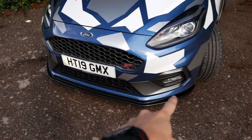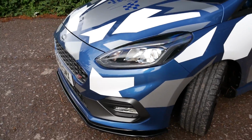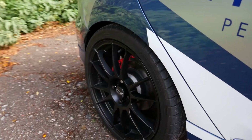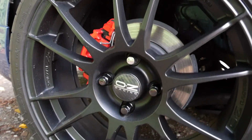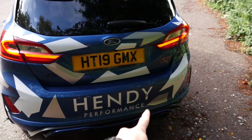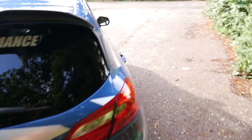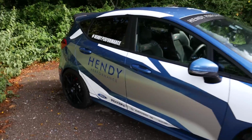So yeah, this front splitter as well, the Milltek front splitter, finished in gloss black, looks stunning. I mean, it's not too low, but it sits actually really rather nicely. So like I said, it's lowered on KW suspension, 20mm all round, and also with some 20mm spacers on the back. These OZ Ultraleggera wheels, stunning, finished in satin black. Got this nice satin black lip spoiler at the back, and of course all the Hendy Performance branding. The exhaust, Milltek GPF back, which of course is valved, so when you're in normal mode, it's not popping and banging all around. But yeah, this is giving me some food for thought, that is for sure.